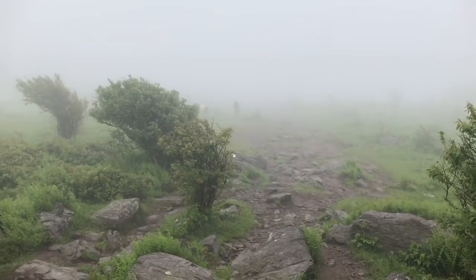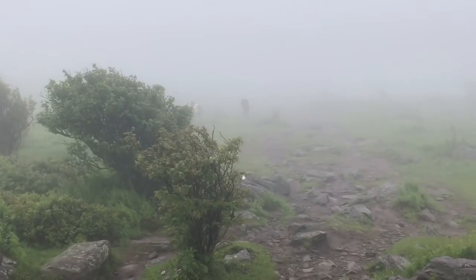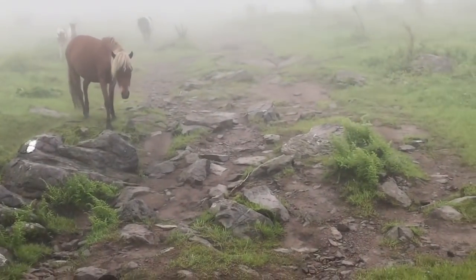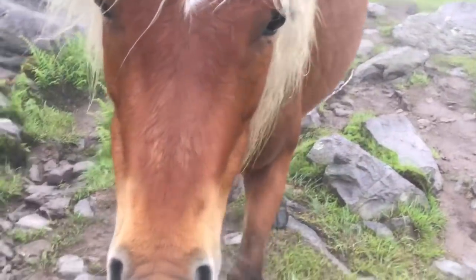All right, I don't know if you can see it. I hope you can. There's some ponies. They're hard to see on the video, but they are right ahead of us on the trail. And I'm going to walk ahead, and hopefully they won't run away. Good morning, pony. Hello. Nice to see you.